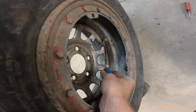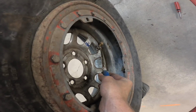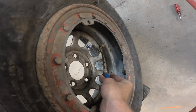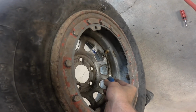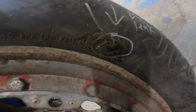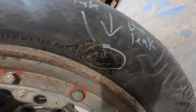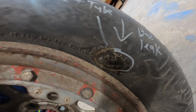Alright, filling this guy up for the second time. This is something that you want to do after every race, just to relax the tube and bring it back to a neutral position before you go ahead and run it again. So this baby's ready to go. That little slice in the sidewall is looking good with that glue that holds it up. I used Seal All.